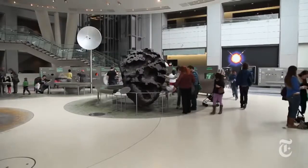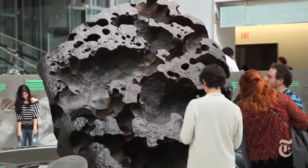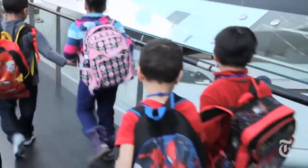I'm Henry Fountain, a science reporter at the New York Times, and I'm here at the Rose Center at the American Museum of Natural History. In the past, the only way for a regular citizen to really be involved in the scientific process was at the end, at a museum like this one. But with the meteor that exploded over Russia last month, ordinary citizens played an important role.